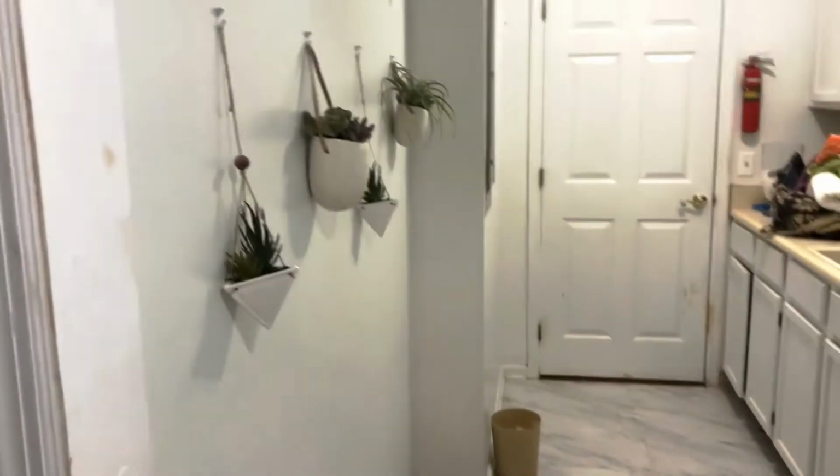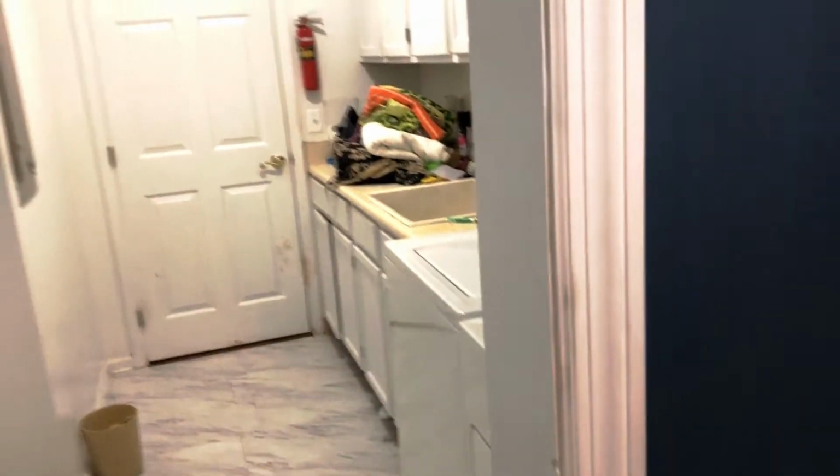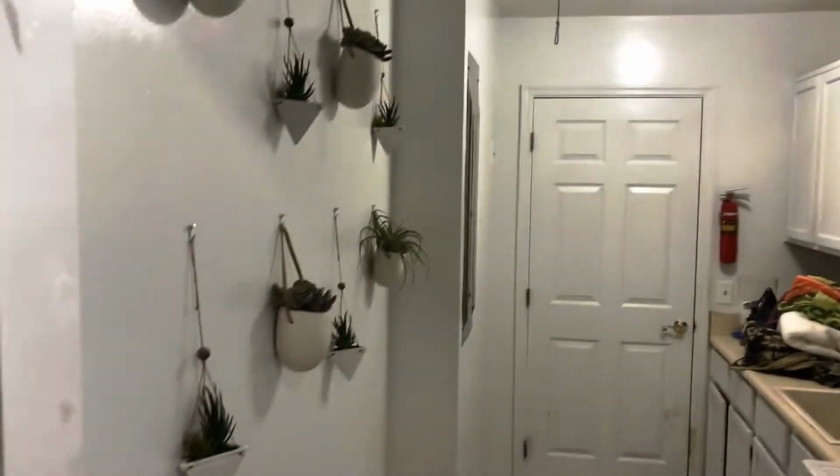Okay, hey guys. I am coming in from the garage. Oh, Jesus. What is that? Okay, so I have a contractor coming in to fix what the other contractor did a crappy job of. So he's going to fix this finish work here. And this is the laundry room.